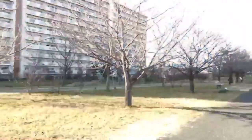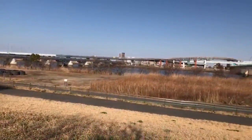This is the Edogawa River here in Tokyo. It's, I think, the biggest river in Tokyo. The Sumidagawa might be the main river, but this one is really wide. You can see right over here. Well, let me turn the camera around. It's big, and the river is pretty wide.